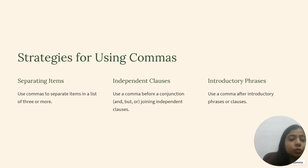Next is strategies for using commas. So let's revise only. Okay, like we studied comma earlier, it is used to separate items. Just as I told you an example that mom, I want a pencil, an eraser, a sharpener and a pencil box. So after pencil, comma will come. After eraser, comma will come. After sharpener, comma will come. Okay, before and also comma comes. Okay, at the end we add and, but comma comes before and also. Then independent clauses, comma is used to combine the independent clauses. Okay, then introductory phrase, when we are introducing a phrase we use comma.